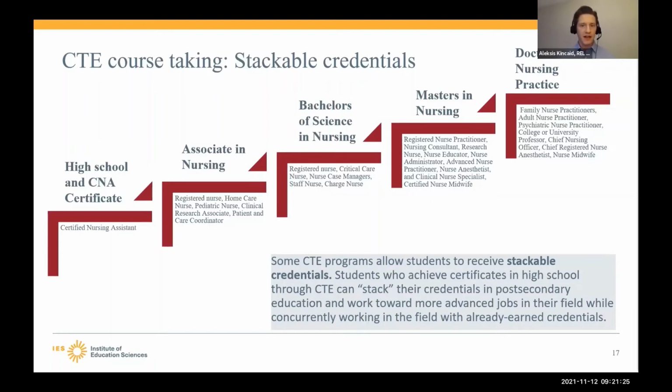Once they have their RN from that associate degree, they might work in the field for a few years and then return to get their BSN in nursing and get more specific in the area of nursing that they want to work in. They can work for a while in that career field and then return again to get their master's and potentially later on go back and get a doctor of nursing practice.